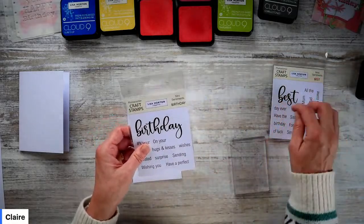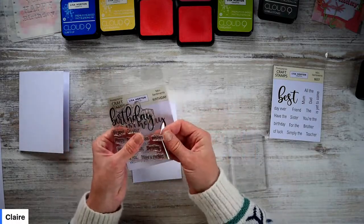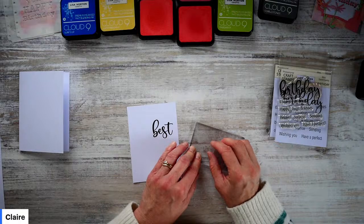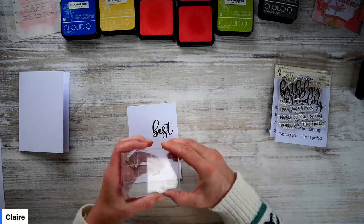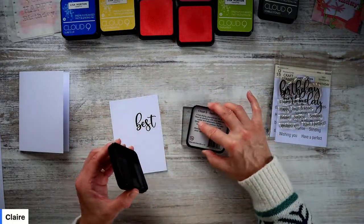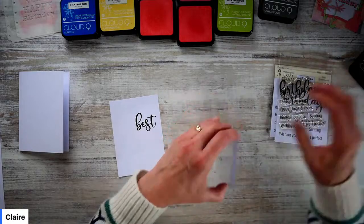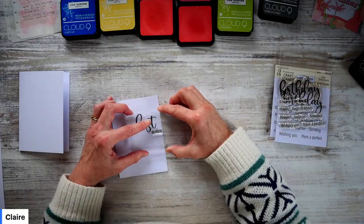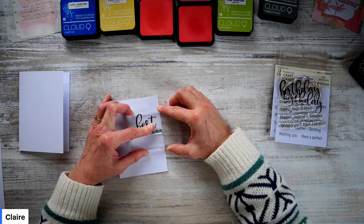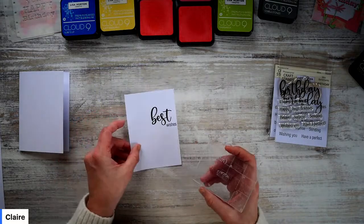So I've used the best from the best set there, and I'm going to come back to the birthday set, and I'm just going to pick out this really small stamp that says wishes. So look, I'm creating my own sentiment, mixing and matching, and I can stamp in wishes there. And I really like to use sentiments with different fonts. I think it just adds a lot of interest, and it can really be the focal point of a card. And I'm just going to stamp that into that area there. Just leave that for a second or two, just to transfer that ink. And we have that lovely stamped impression. So we have the best wishes.